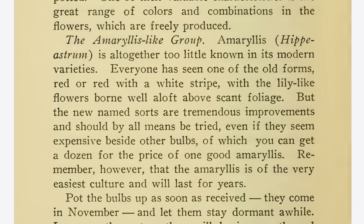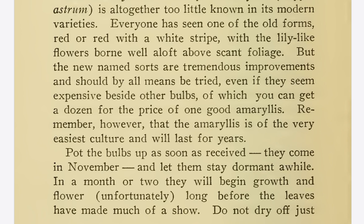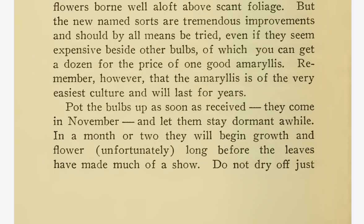The Amaryllis-like group, Amaryllis, that's Hippeastrum, is altogether too little known in its modern varieties. Everyone has seen one of the old forms, red or red with a white stripe, with the lily-like flowers borne well aloft above scant foliage. But the new named sorts are tremendous improvements and should by all means be tried, even if they seem expensive beside other bulbs, of which you can get a dozen for the price of one good amaryllis. Remember, however, that the amaryllis is of the very easiest culture and will last for years.